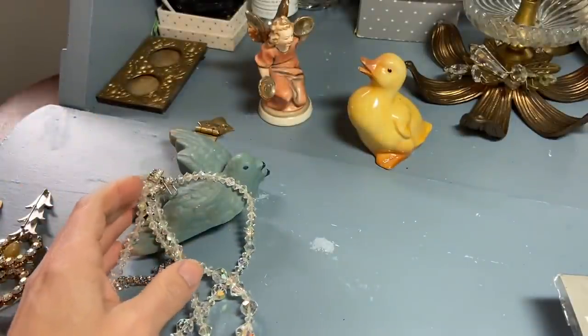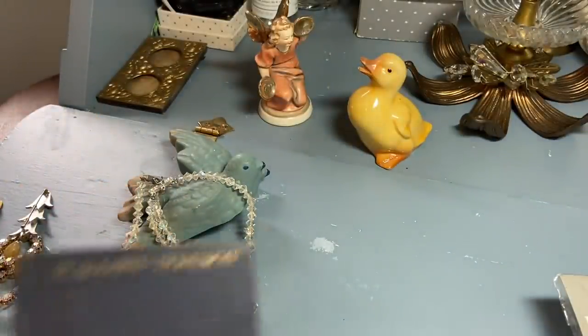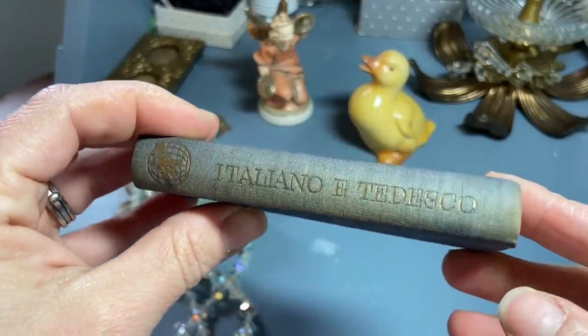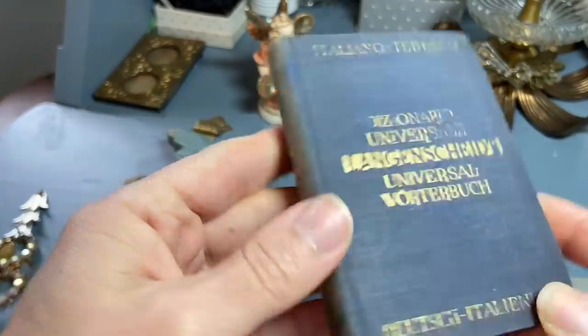You know what I should do? I should count everything up and divide it by $10 to figure out how much we paid per item. An Italian little book, and that's what I've been trying to collect, is little books. I don't know if I'm going to cover them or not, but this one is in nice shape and I like the blue, so I probably won't.